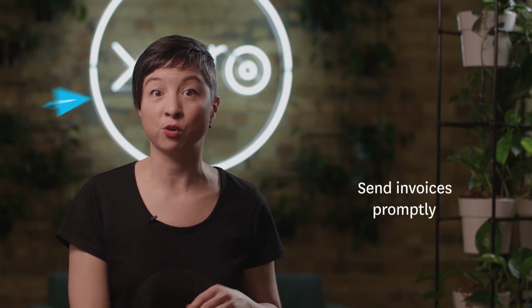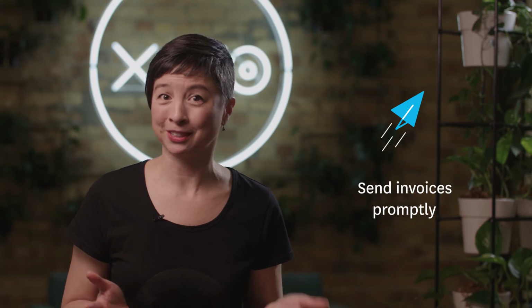No matter what terms you offer, the clock doesn't start ticking until your invoices are out the door, so send them as soon as you can. It's totally reasonable to deliver an invoice at the same time as you deliver the completed work. Invoicing software can really help here, as it makes the process of creating and sending invoices that much easier.